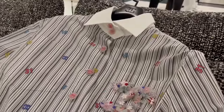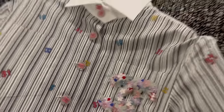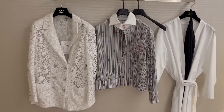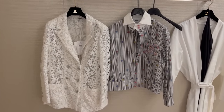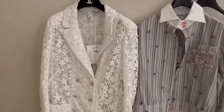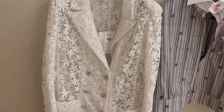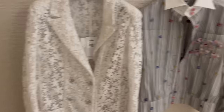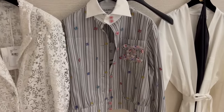This I saw on the runway. I fell in love. Look at all the detailing and the buttons. So guys, I'm gonna try on these two. This is one of my favorite ready-to-wear runway pieces. I absolutely love it for summer, and it has a matching skirt, but I'm gonna try on the blazer, just the blazer for now. It is quite pricey. It is almost £9,000.